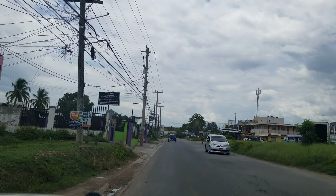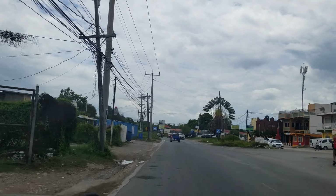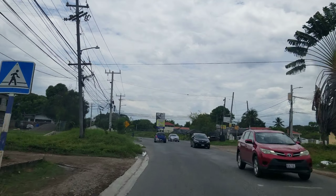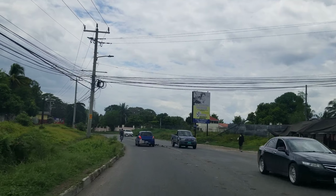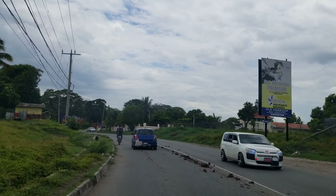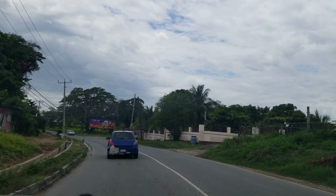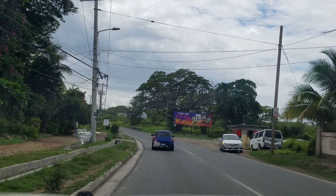And then after Old Harbour, the next major town would be Maypen. They have small areas or districts in between, but these are the main towns. And of course, Maypen has a very large population, but that's a different parish. That's Clarendon. That's actually the capital of Clarendon also.